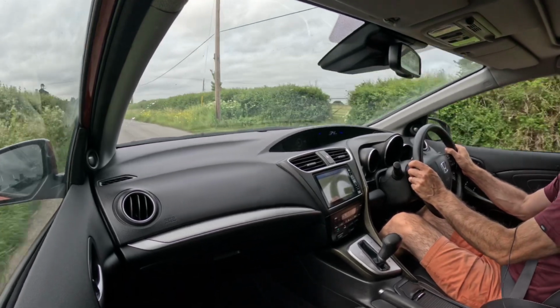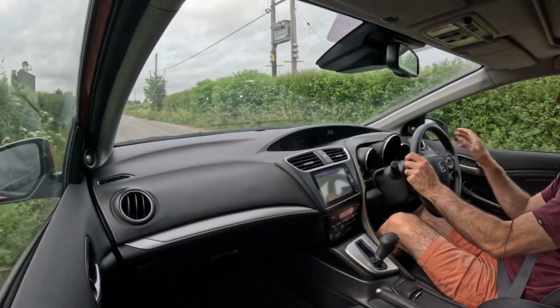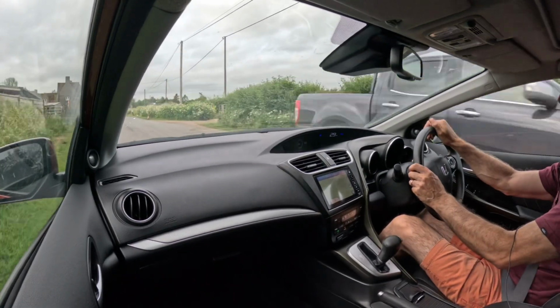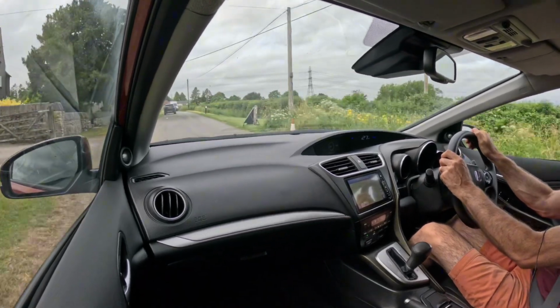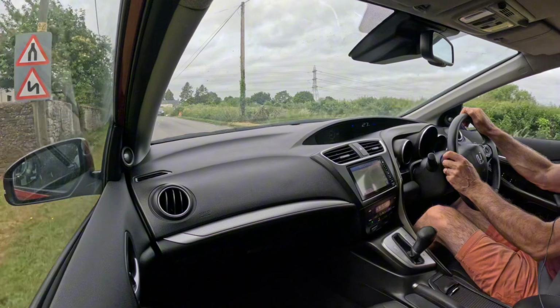Honda build the best road engines in the world. There's no two ways about it. Across the whole spectrum of the engines they make, in terms of reliability and longevity, they're the best in class. They're cam chain driven, so there are no cam belts to have to worry about in them either.